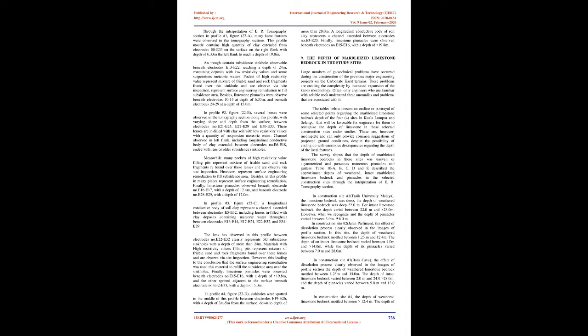Meteoric water running down from the limestone hills located close to the study area passed downward through fractures widened by erosion to form the water channel pipe that was observed in the ER Tomography section in profile number 1, between electrodes No.E5-E6. In profile number 2, between electrodes No.E7-E8 and E31-E32. In profile number 3, between electrodes No.E9-E10 and E32-E33. Besides, in profile number 5, it was observed between electrodes No.E6-E8.